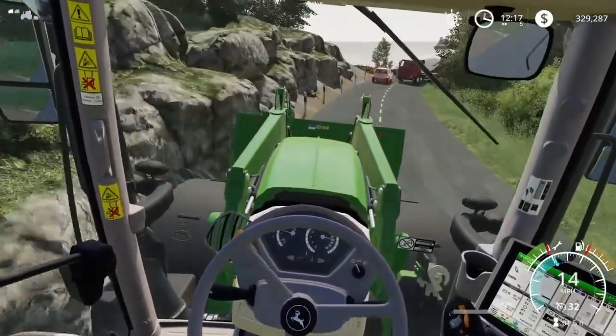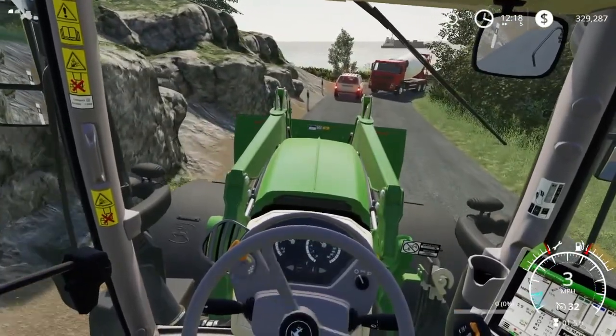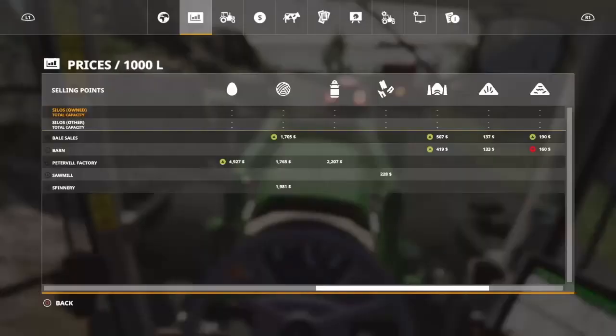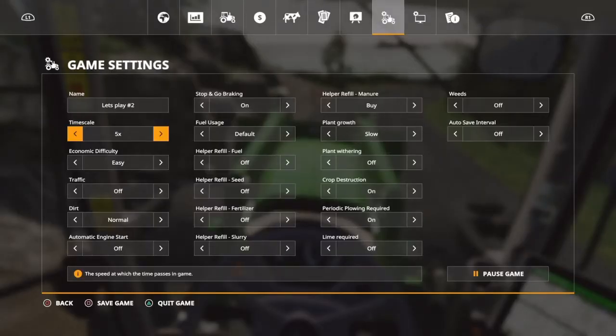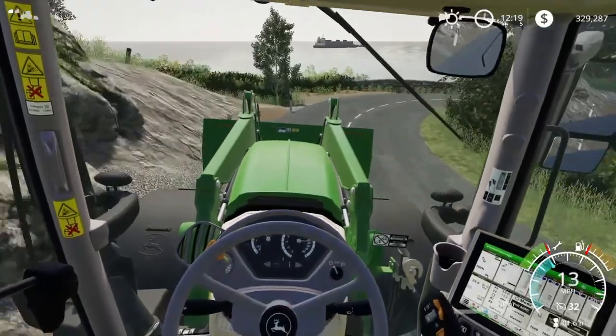What is going on here? Okay, I guess we're gonna have to turn the traffic off and turn it back on. Get that figured out.